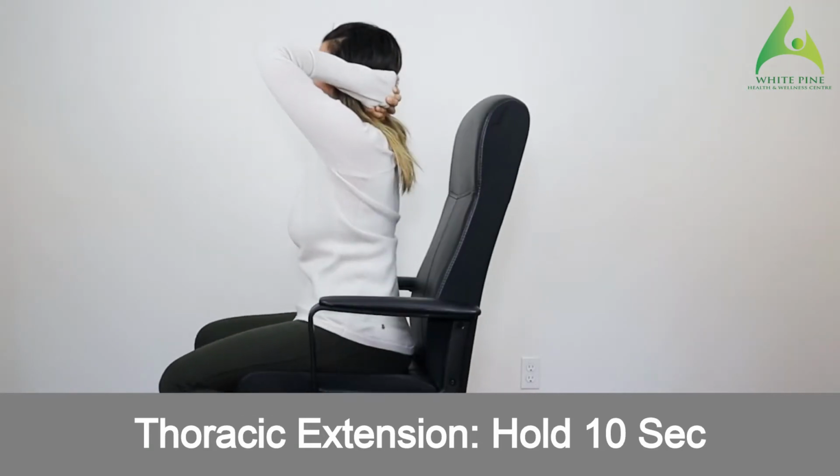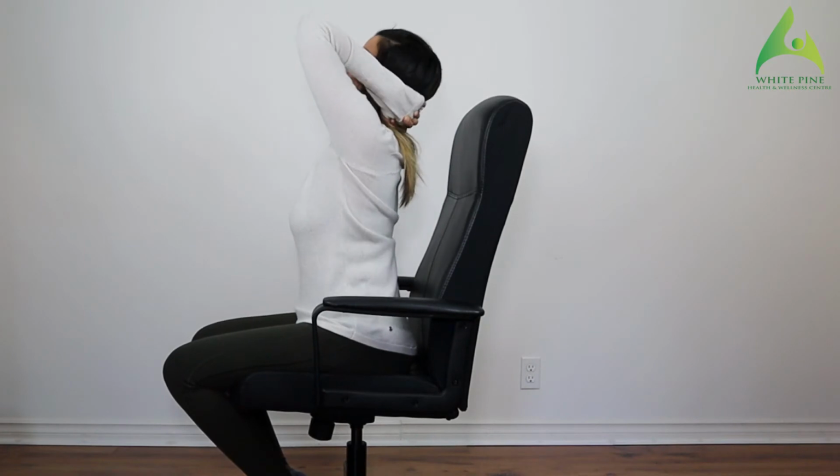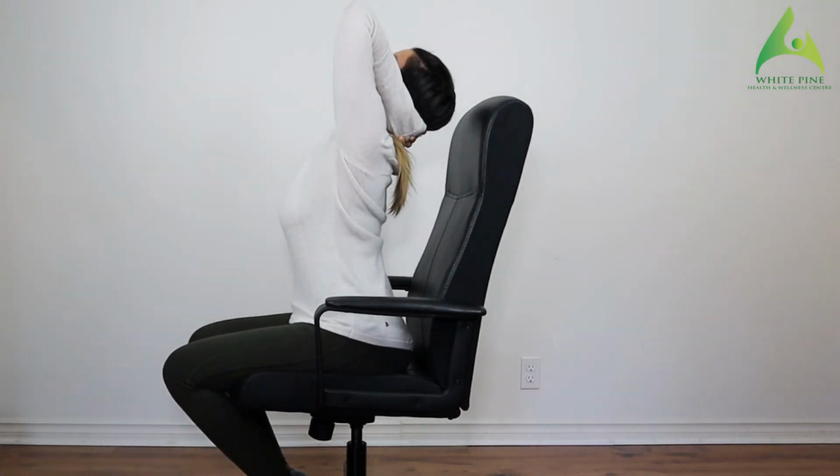So I'll show you guys at the side view. I'm here, just gonna go back. And really trying to open up my chest.